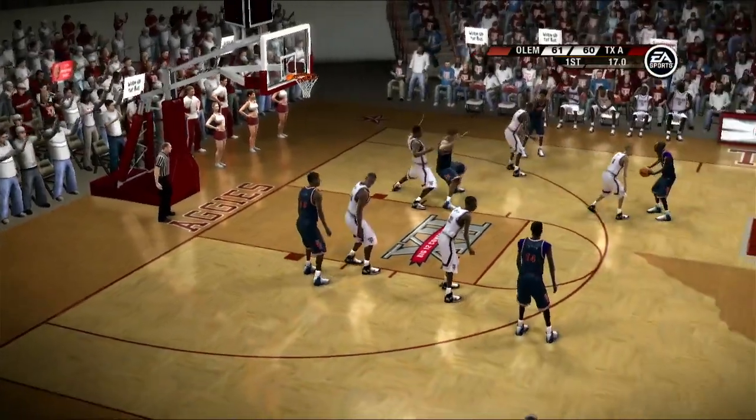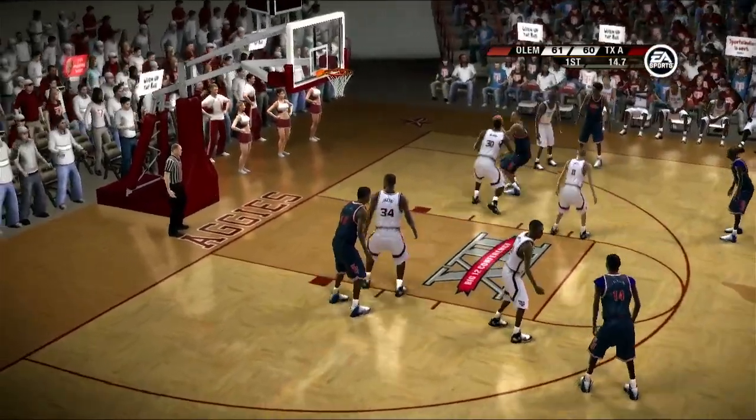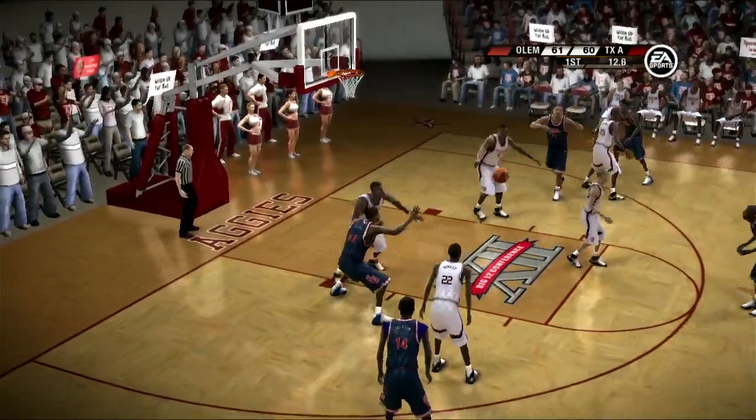Ball comes back out from the post. I tell you, Brad, you got to have a post player that anticipates and knows how to find the open man.